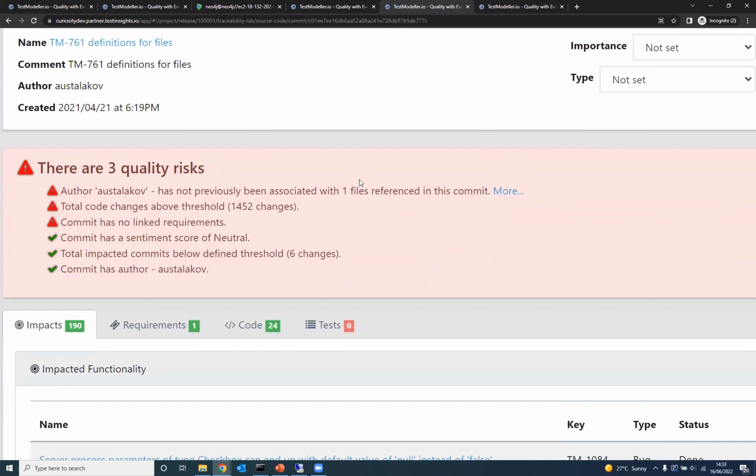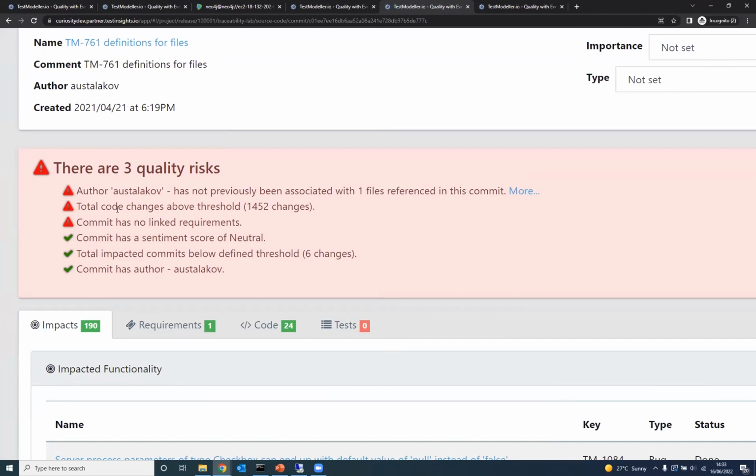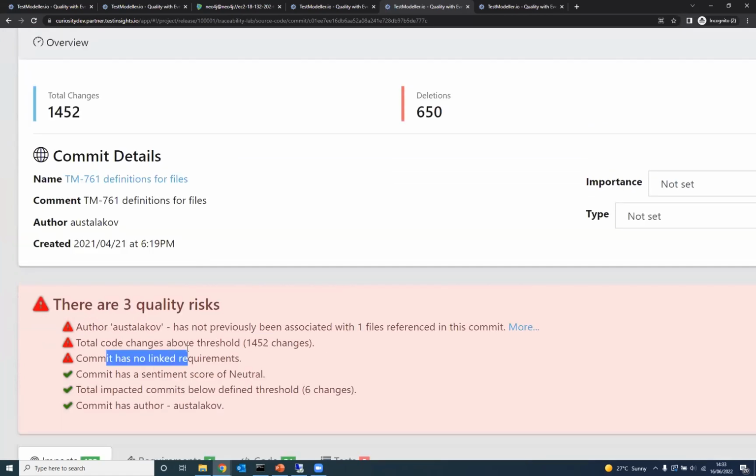So a developer is coming, they've edited a piece of code they've never edited before. So potentially this is a commit that we want to focus on our quality a little bit more and test around this piece of functionality and the stuff that has been changed as a result. What we'll also see is that the total code changes is above a certain threshold, there's no linked requirements. Okay.